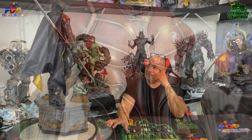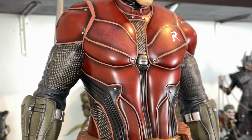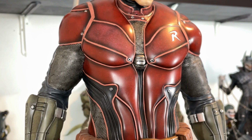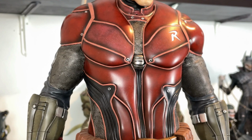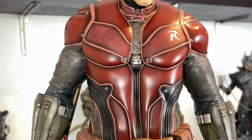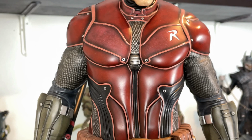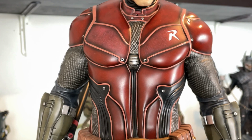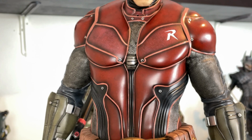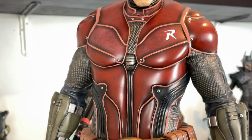Great job, really nice. There's a lot of depth to it, a lot of texturing to it. Where you see the burgundy-ish color that they painted, it's very smooth, a hard, tough leather look. The chainmail, they did a real good job with that, weathering it. They did a good job separating all of these layers that they have here. That goes all the way around.